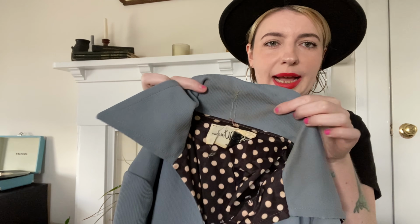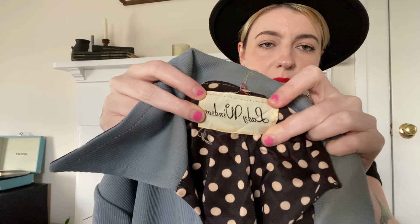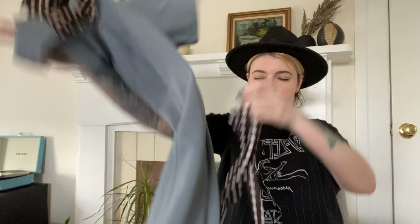Just blessings on blessings. This does have some wear on the neckline. I am gonna clean this and really try and get that out, but other than that, she's in really great shape. Here is the tag. Round of applause again for the matching scarf. Whew, it just really makes me so happy.